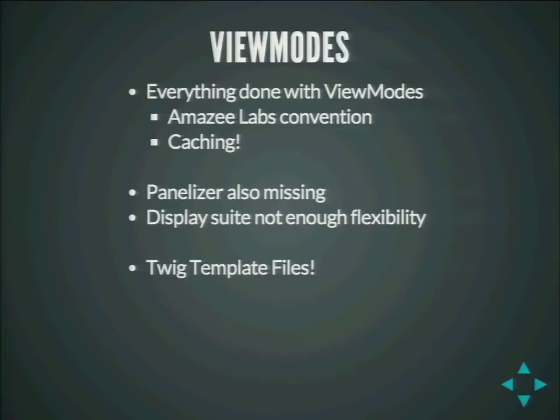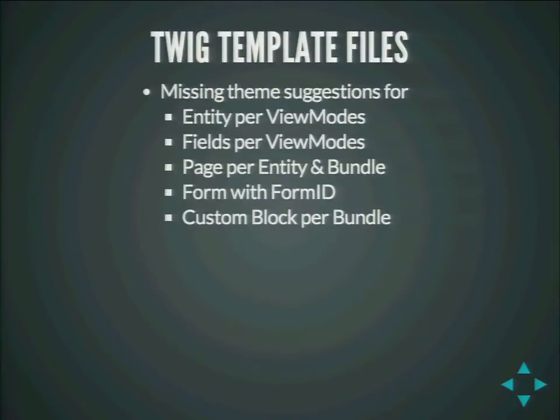If you do this every day with Panelizer, we went back to Twig template files. So we just took our Twig template files and we changed them. One of the problems is that a lot of theme suggestions are missing. There are no theme suggestions for view modes per entities, no view modes for fields. There is no theme suggestion for page, so you can say, I would like to show this page differently whenever you show a user or a node.